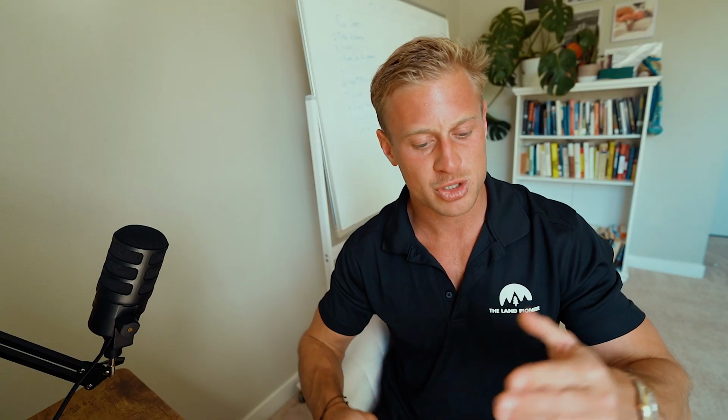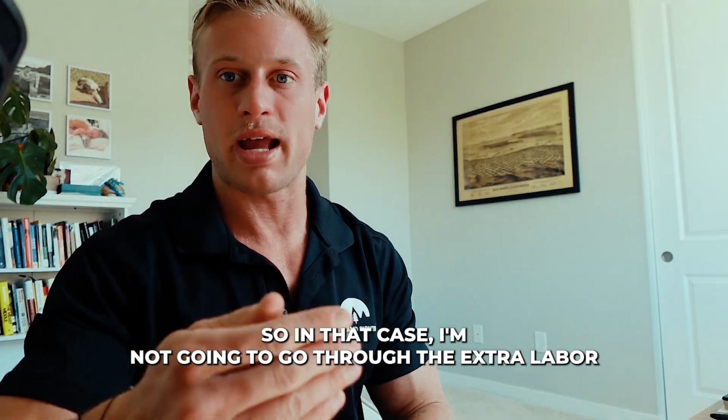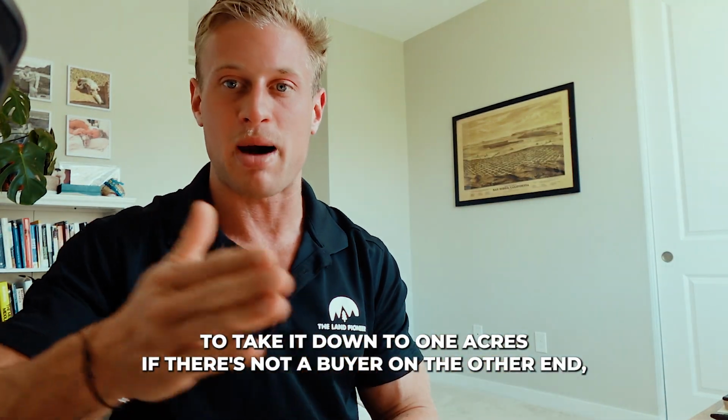So if we look and we see there's no demand for 10 acres here, but there's a lot of demand for 20 acres, well, I'm also going to partially subdivide off of what there's demand for. Now, that's kind of a weird example. If there's demand for 20s, there's usually demand for 10s. More what it might look like is you're in a rural setting and there's no demand for 1 acres, but there is demand for 10, 20, 30, 40 acres. In that case, I'm not going to go through the extra legwork to take it down to 1 acres if there's not a buyer on the other end.